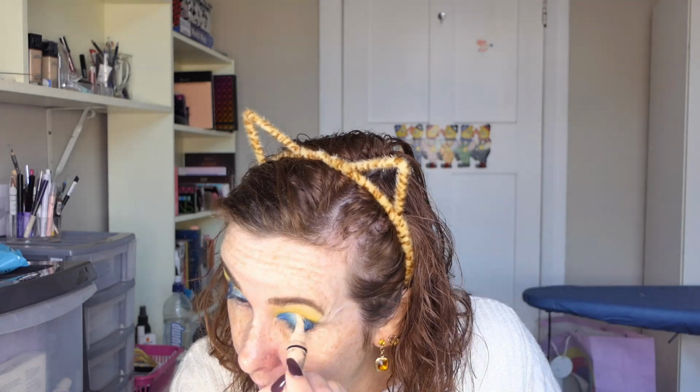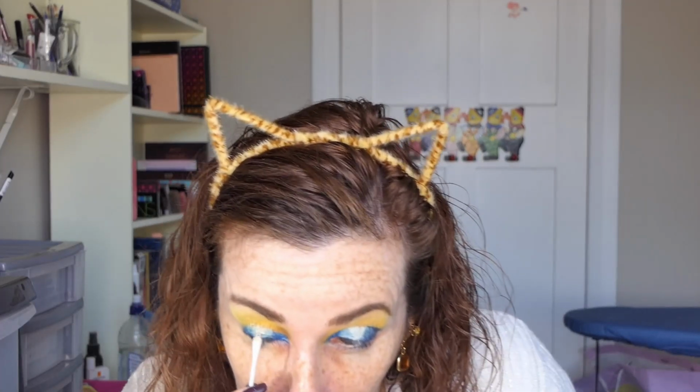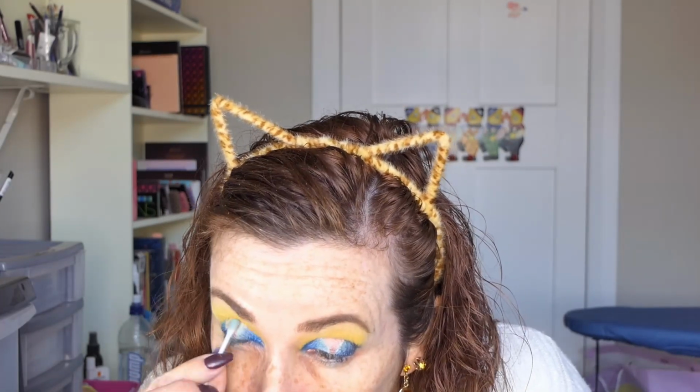I'm going to go in with a bit of my concealer and cut the crease. Okay, that's going blue. That's not what I want. So I'm going to have to change that, clean that up, and then cut the crease. Because again, as I said, working with yellow and blue, you're going to get green if you're not careful, and I don't want that to be green.